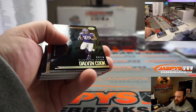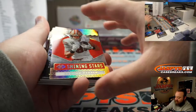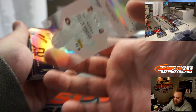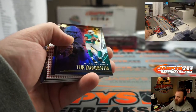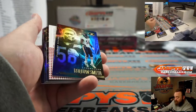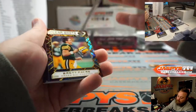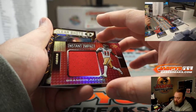Dalvin Cook /50 for the Vikings, Pat Wolf. George Kittle, Shining Stars, /149 for the 49ers, Victor Zamora. Tua, Miami Dolphins, unnumbered, randomizer at the end of the break. Stack's getting pretty big. Brandon Aiyuk, relic for the 49ers, Victor Zamora.